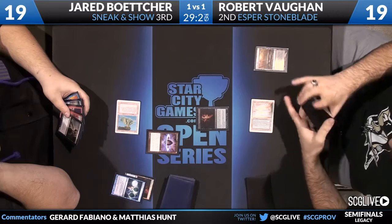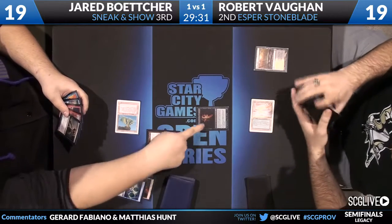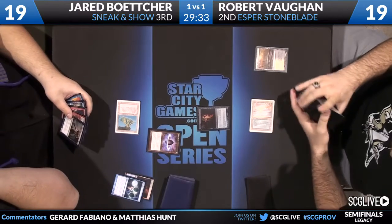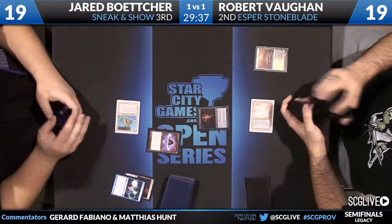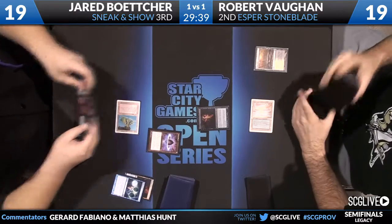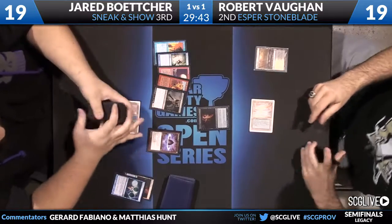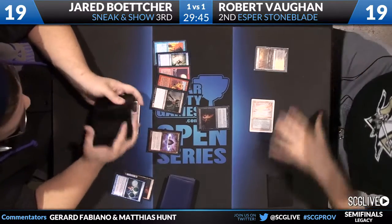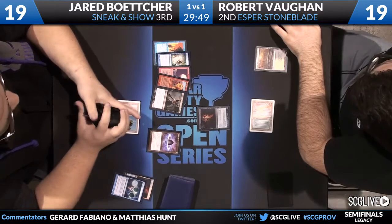Now, the problem with this, if Jarrett opts for this line, is that he's going to lose to Force of Will. Well, not necessarily lose to Force of Will, but it's going to be bad. It's going to be real bad. Not lose, but close to it. I don't think Jarrett's going to win if he doesn't go for it. Is he really not? Oh, wow. He lets it happen. This is a moment of truth situation. I'm just really surprised with this because Robert did mulligan. I'm not sure. Yeah, I don't know.